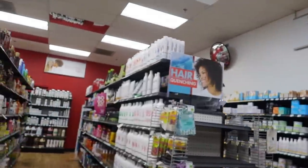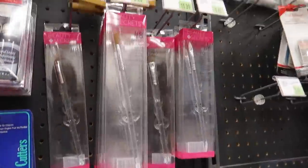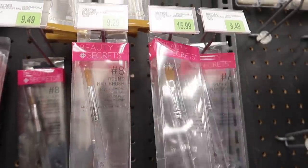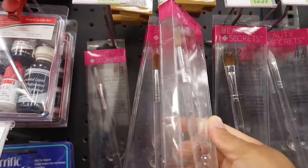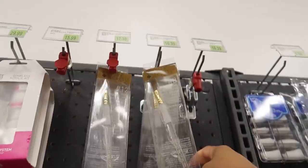Sally's, what's good? Gotta pick up some nail goodies. I wanna get me a new acrylic brush. I think I want like a big one. But I don't know. I did good with this size. I think I had a number 8 at home.